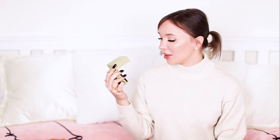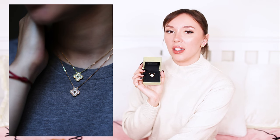The first one, I'm just gonna grab them and be surprised with you guys. Oh my God. Oh, another one of my favorites. This is the diamond pave yellow gold vintage Alhambra pendant. I love it so, so much. I think the diamonds are very well pronounced. They're kind of big and it's extremely shiny, very, very shiny.